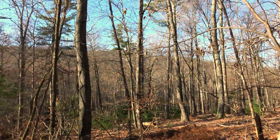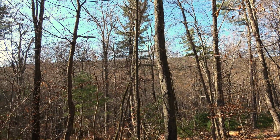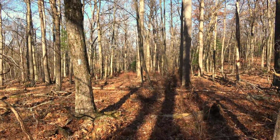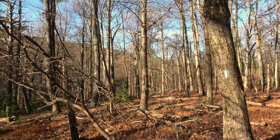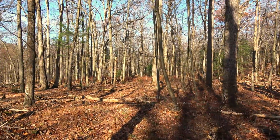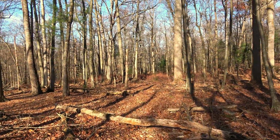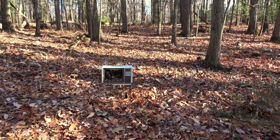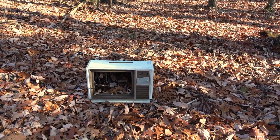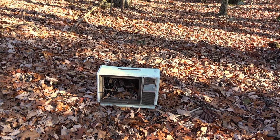Yeah, and up on that ridge up there is where we were earlier. The Appalachian Trail ran along the top there. You can hear highway traffic from this trail though. But I'll take this over walking along the road. And a random TV out in the woods. Definitely an old one. Or maybe it's just a computer screen. Old computer monitor, maybe. Alright.